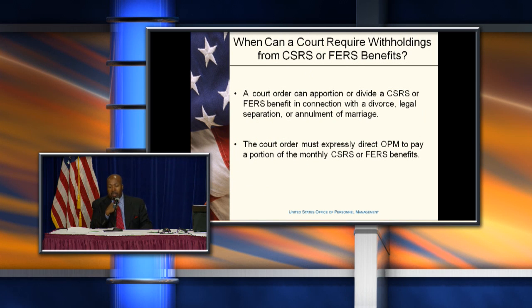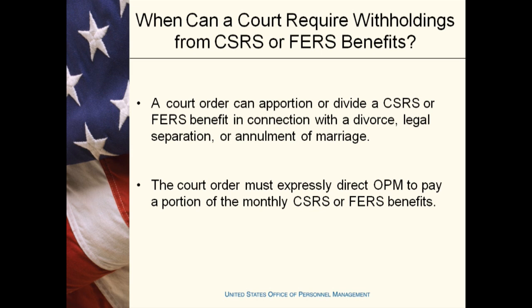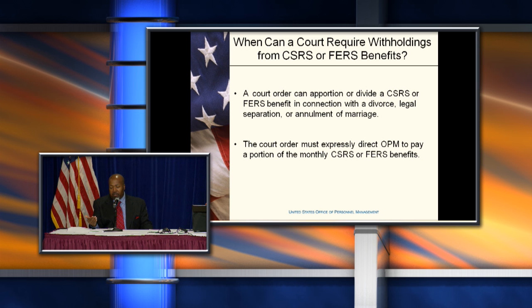The question is asked, when can a court require withholdings from the Civil Service Retirement System or the FERS benefits? It can order an apportionment to divide the benefit in connection with a divorce, legal separation, or an annulment of a marriage. The court order must expressly, as we've stated before, direct OPM to pay a portion of that monthly benefit to the former spouse. It must tell us to pay it, and then we will do so.